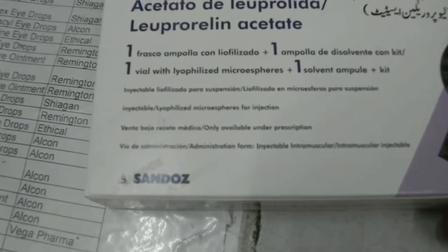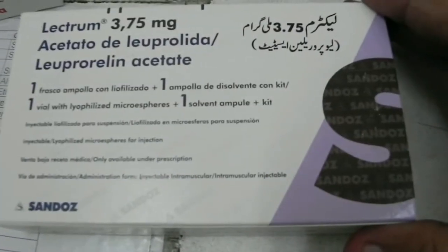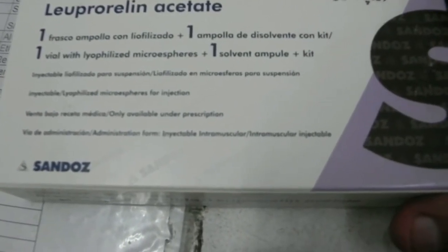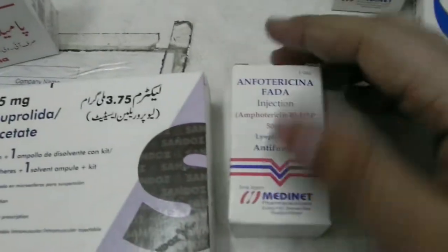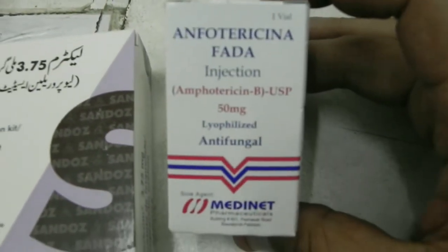This is leuprorelin acetate by Sandoz. It contains one vial with lyophilized microspheres and one solvent ampule plus one kit. Then we have amphotericin B. Well, amphotericin B, you know, the most notorious drug for causing nephrotoxicity.